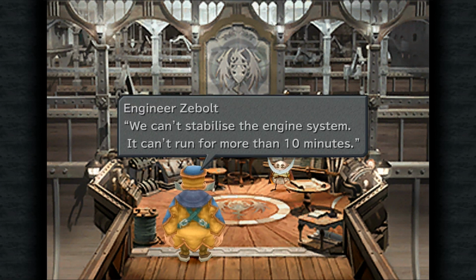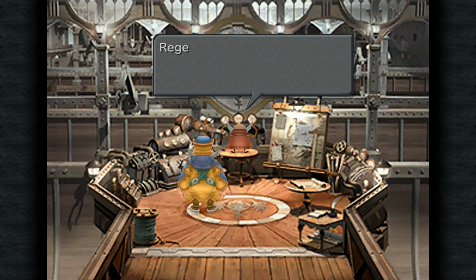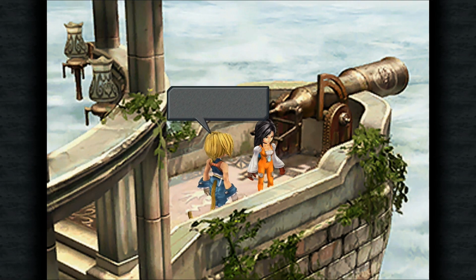We can't stabilise the engine system, it can't run for more than 10 minutes, damn it. My mind hasn't been the same since I became an Oglop.